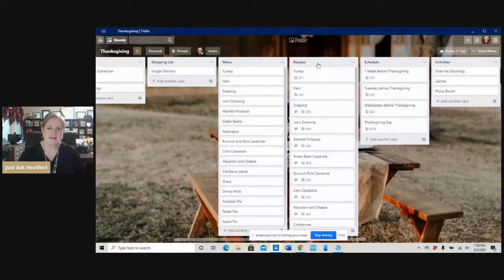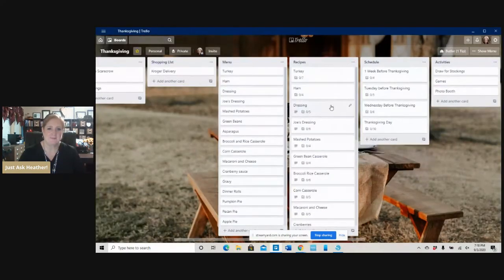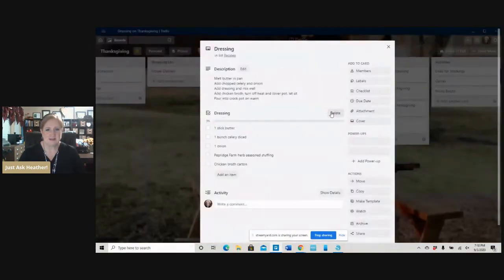my next column has all the recipes in it. So basically every single one of these cards has a recipe. And so let me show you what it looks like. This one isn't a great example. It's just a turkey. So it's just step-by-step directions on how to do the turkey. Let me show you the dressing one.